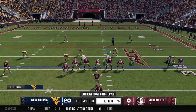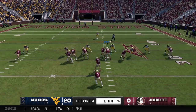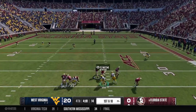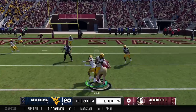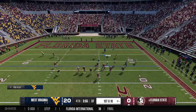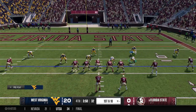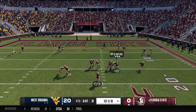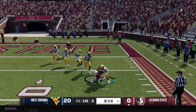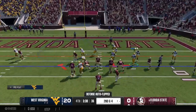And the Seminoles look to keep this drive humming. Expect some pressure coming from the blitz. Coming out on first down with the play fake. Using his feet to buy time. He's brought down, but not before they pick up the big first down. The Noles want to crank the tempo. They're looking to pass from the red zone. Got a man, it's Davis. They get it down to the 7 on that pass play, in prime position for a score.